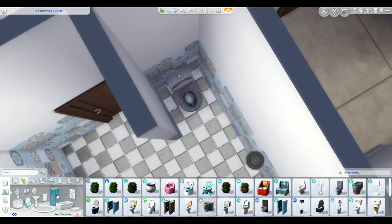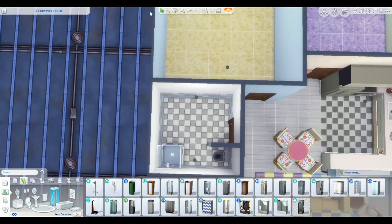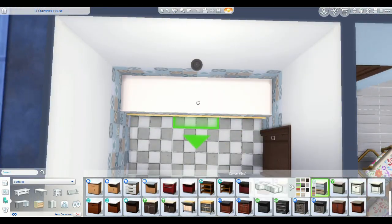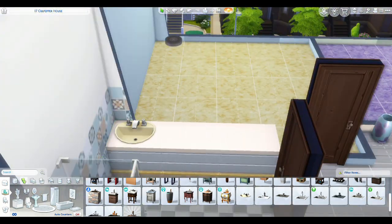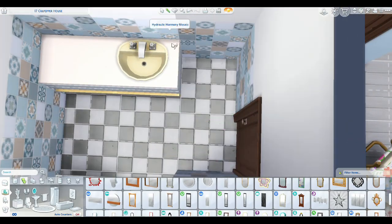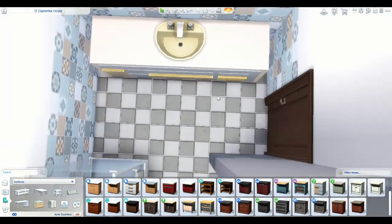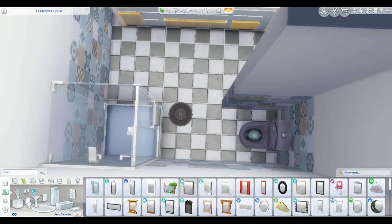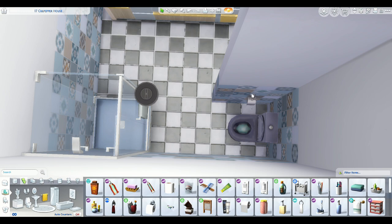And so now we are in the bathroom. I tried to keep this bathroom more in blue tones, and I did want to keep the wallpaper from the kitchen in here to tie in these 2 spaces, along with the cabinetry. And so we are just going to be adding some towels, some things on the counters.